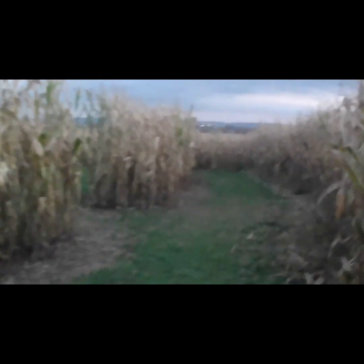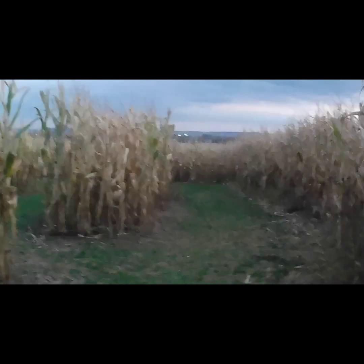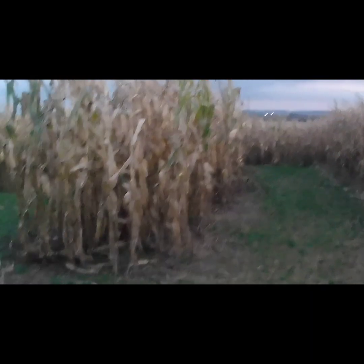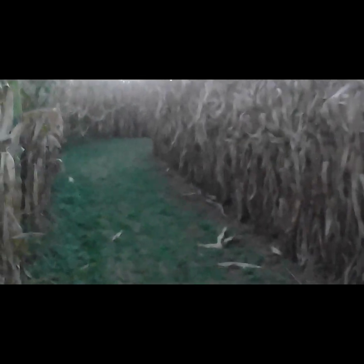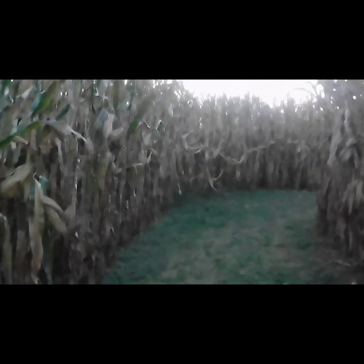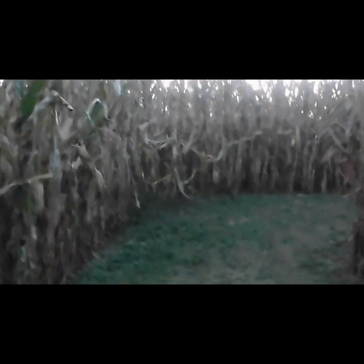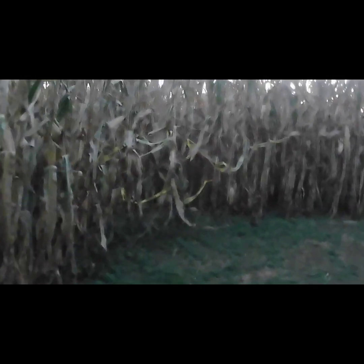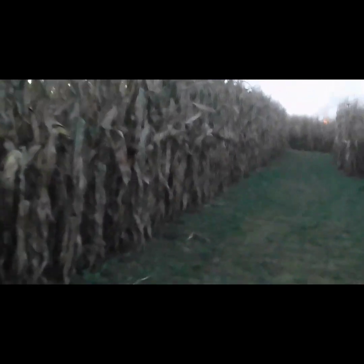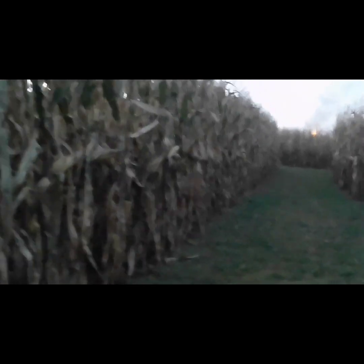Let me see where this goes. Oh, I think I've already been here too already. Yeah, I think I've already been here too, so don't need to go through that way. So at least there are some dead ends, but as well as, basically as I call them, loops around the cornfield.